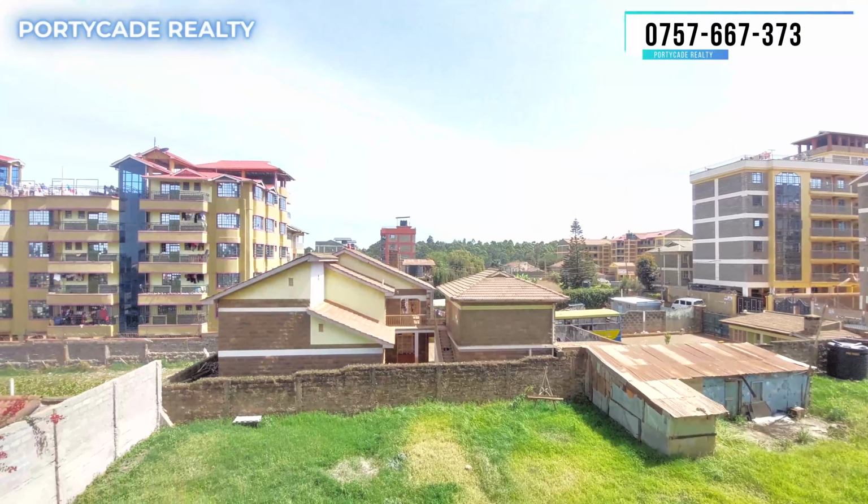Last but not least will be your master en suite. In terms of sizing, it's almost similar but slightly smaller, maybe because of the extra en suite. In terms of storage, we do have enough cabinets for his and hers. It's almost similar to everything else. The added advantage of this room is the en suite that is on the left of this house.